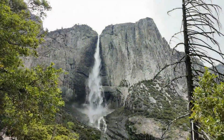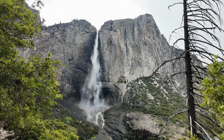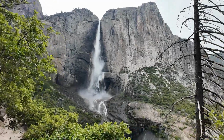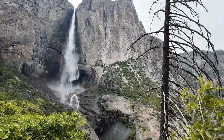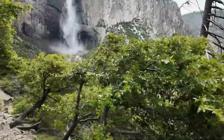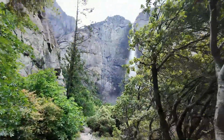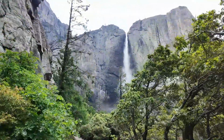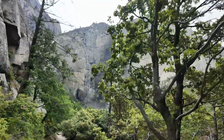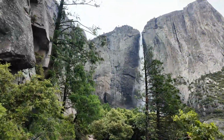All right, this is really cool. We just got here. I think we're looking at Upper Falls there. I got to get a little closer to figure out exactly what's going on here, but I believe Lower Falls is kind of behind this bush. So let's head down. All right, so this is really cool. You can see Upper Falls from a ways away, and I'm continuing to kind of make my way down.